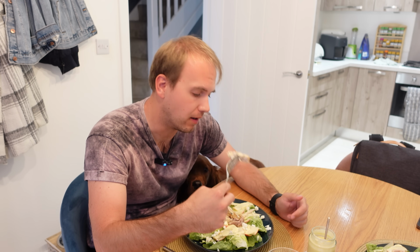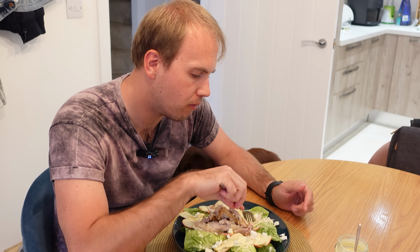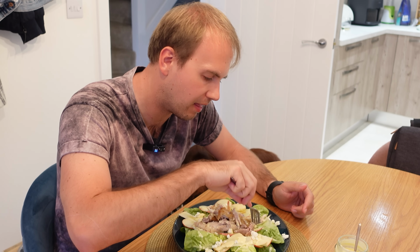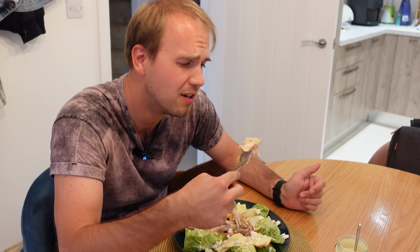The one thing we don't have is nuts or croutons or anything to go over it, but the crisp and the tart of the apple goes really, really well with both the cheese and the lettuce. It just has a lot of different textures and it's very summery and fitting for this time of year, to be honest with you.